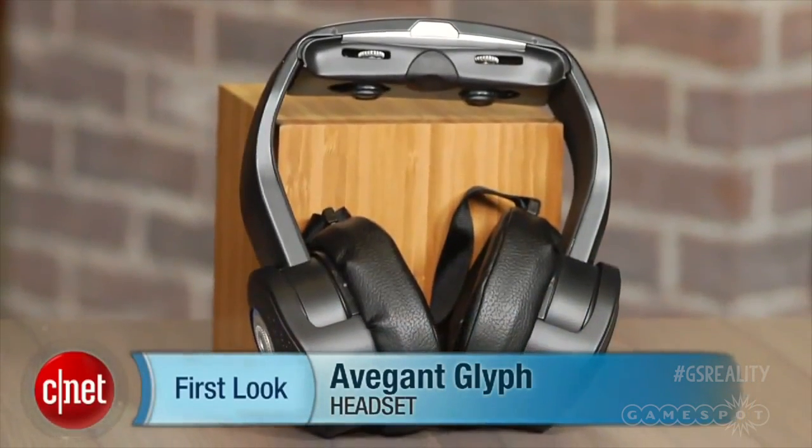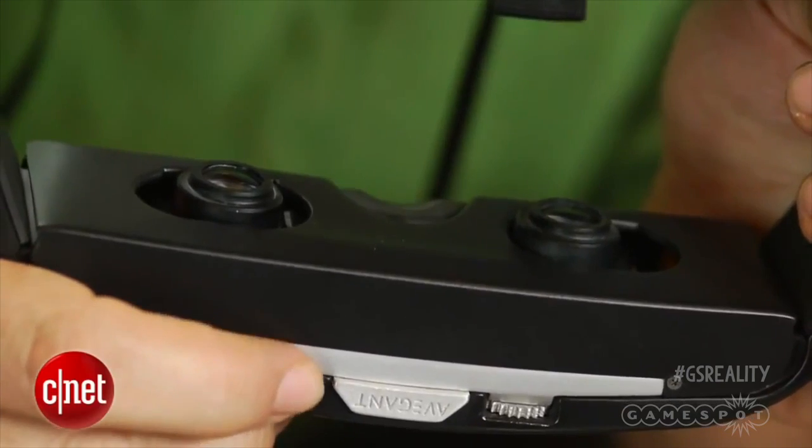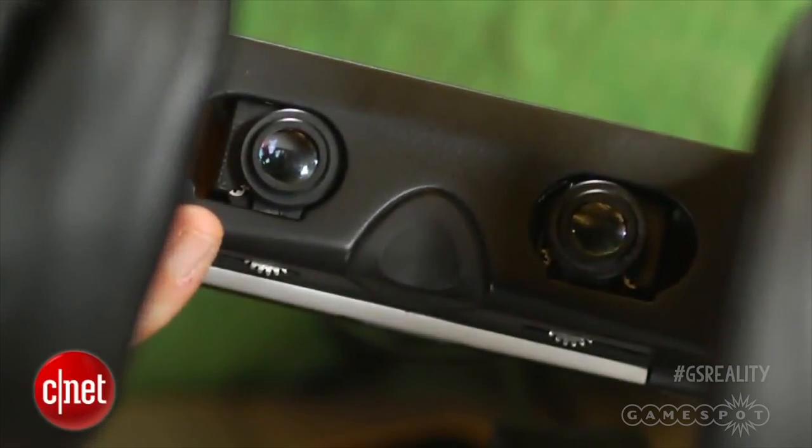Okay, I think this next one is perhaps my favourite of all the devices on this list. Say hello to the GLYPH from AVEGANT. So, what makes it so special? Well, unlike all other competitors on the market, it doesn't use an LCD or OLED screen to produce the image. In fact, there is no screen at all.